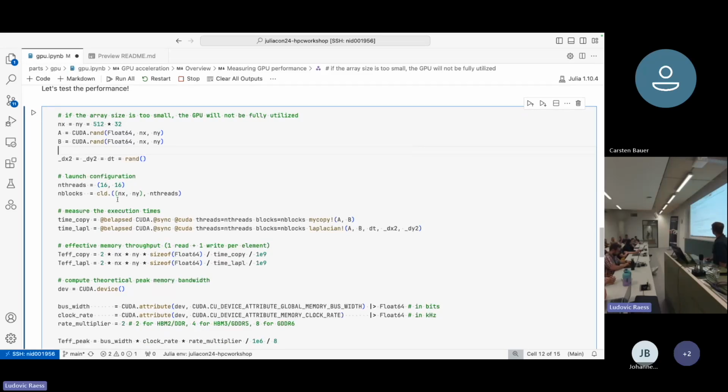Then I need to specify my launch configuration. There is info on the internals later on, but that's how I map. Threads are in blocks, and blocks make the grid. But long story short, that's the optimal one, and it's written later on. The important thing is how to run these functions.